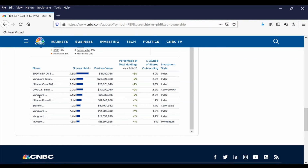And another Vanguard, this one is Vanguard total, probably total something, total index, I'm not sure what it is, I can't see it. Or total Admiral shares or something. So this one is also a Vanguard, with a different manager, a different mutual fund. It's 2.4 million shares at $20 million with a 2.0 index. Okay, that's a lot of Vanguard.